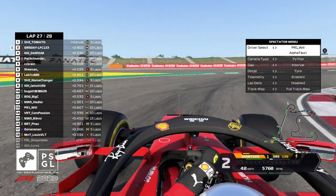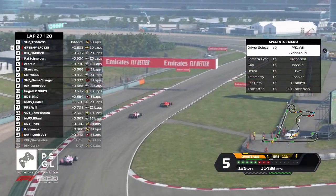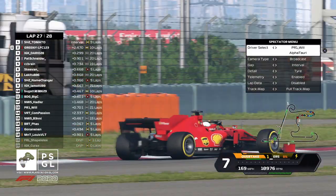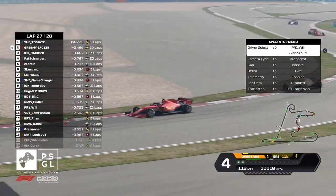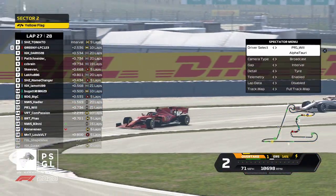Meanwhile, Greeny has got past Dario and Pat. Whilst all this was happening, Greeny's up into P2 of this race. Could we see a race victory on the cards for Greeny? Could we see a Ferrari win a second race in a row? I don't know. It's going to be hard, but he is gaining quite a bit.